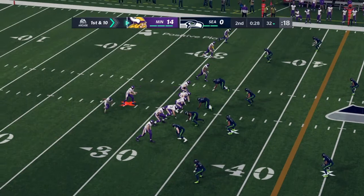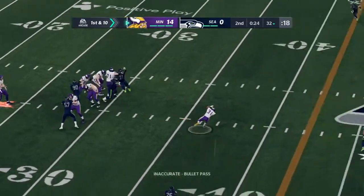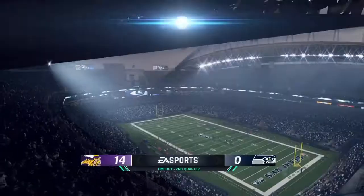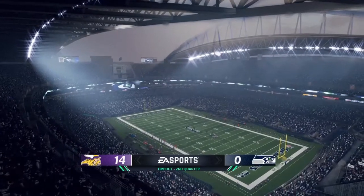A lot of people say it's not even worth trying, but I'm running a draw. I'm running a screen. I'm seeing if something pops. And if it does, that can alter my strategy and potentially get me some points. And if it doesn't work, well, then you just run the clock out and go to the locker room.